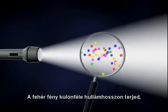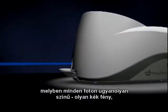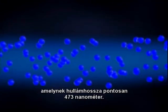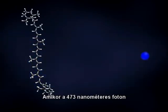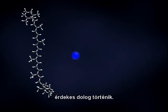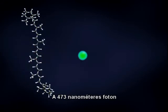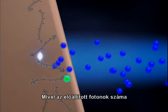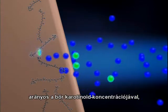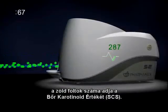White light has all different wavelengths represented by colors. The scanner produces a narrow beam of light in which all of the photons are the same color, blue, but a blue that is specifically 473 nanometers in wavelength. When a 473 nanometer photon of light comes into contact with a carotenoid, something interesting happens. The 473 nanometer photon becomes a 510 nanometer photon and turns green. Because the number of photons generated is proportional to the concentration of carotenoids in the skin, these green photons are then counted to provide the carotenoid score.